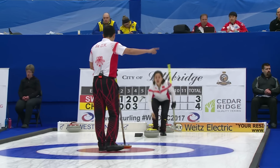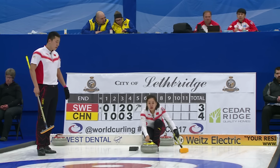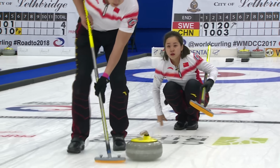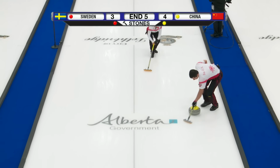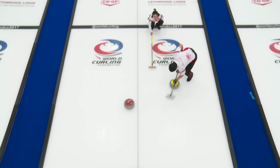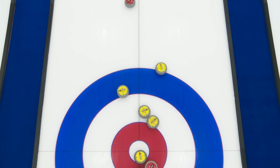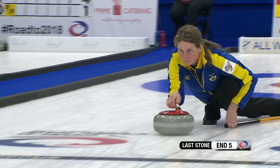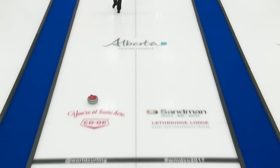I would probably suggest a guard here. It appears that's what they're doing. Yeah, going well wide on this one. Outside the rings, really. We're barely almost on the boards with this one. But I wouldn't be surprised if it's going to finish up. Huge swing in here. A lot of curl out there. And I think they were just guarding that stone nibbling the top 4. There's maybe a potential double there. And Sweden knows that there's really nothing left for them to throw. And I'll just throw away this last stone of the 5th end. And it will be a steal 1 for China.